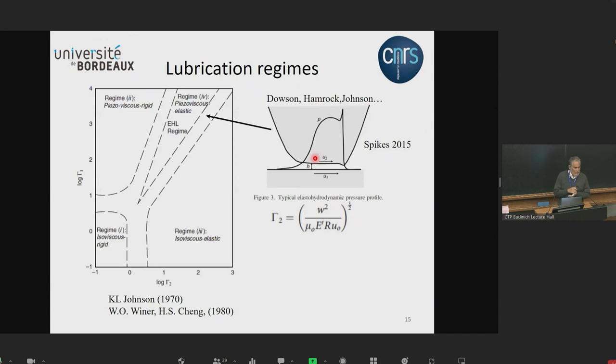So this has been an incredibly difficult problem because you have the nonlinearity of the Navier-Stokes equation and the non-local character of the elastic field, and it has been described by many workers. Probably Dowson is the first name that came out, by numerical approximations and finite element calculation. But it has been well studied, and it's probably the most successful thing in tribology of the last century. But what we're actually curious about is this other regime here.